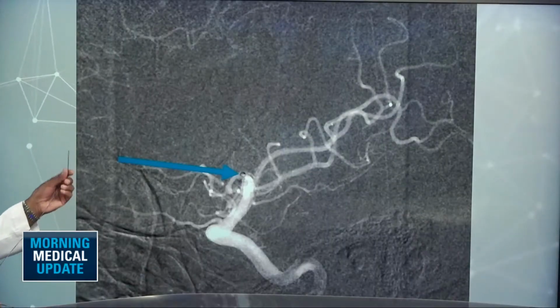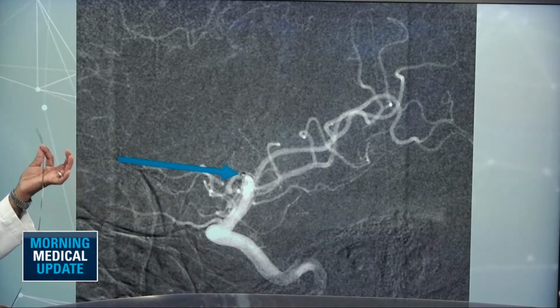Okay, then we have another image we want to show you. So what are we seeing in that little teeny point there? So that arrow is the tip of this catheter sitting in the clot.